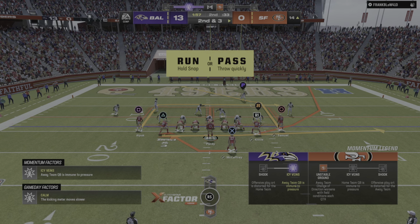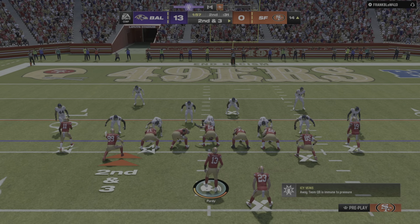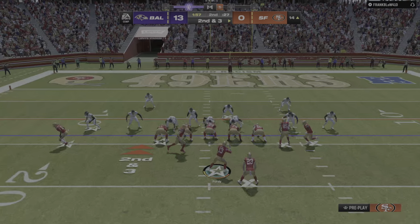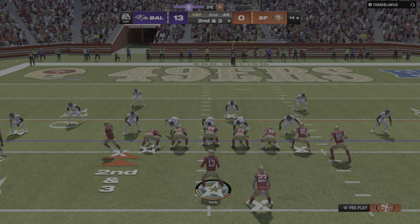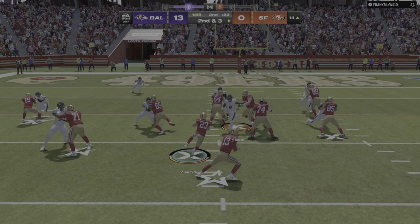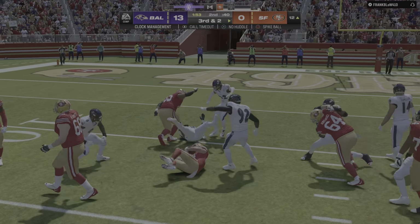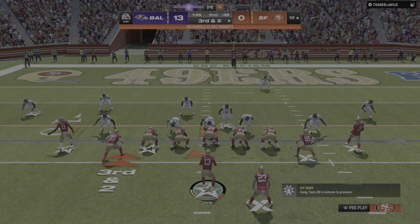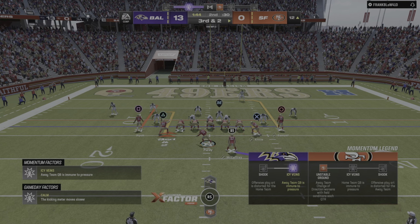Now second and three. You see Purdy, he's going to shift him around. Another run with McCaffrey on second down, and he'll fight his way down right around the 12. They'll get to the line here, but remember, it's also third down.